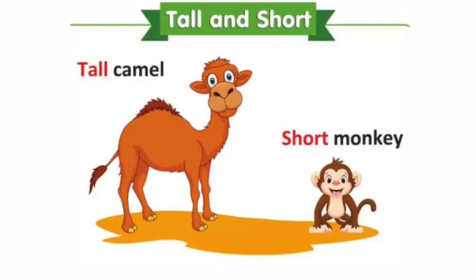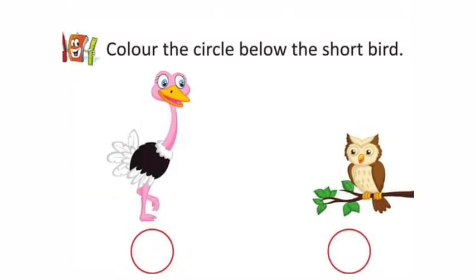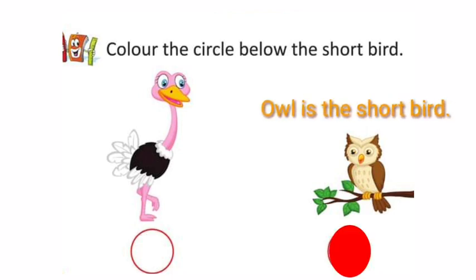Tall and short, they are adjectives. Tall camel. Tall is describing the camel. Short monkey. Short is describing the monkey. Color the circle below the short bird. Owl is the short bird.